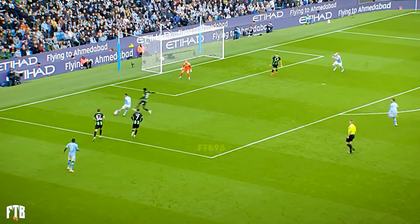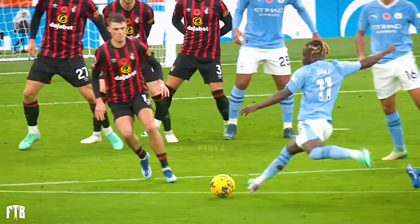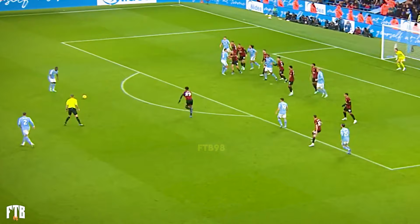Across the face of the goal, carried away. Dramatics, Bernardo Silva plays it across to Doku. Doku in a shooting position. Hits the shot well. 3-0. Jérémy Doku. 2 for Doku.